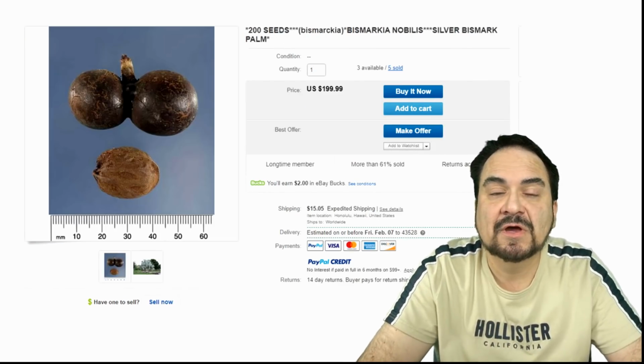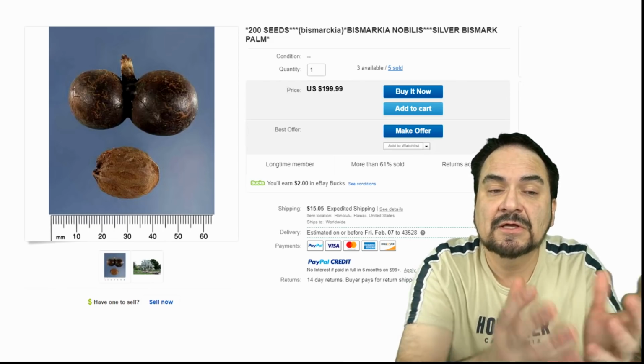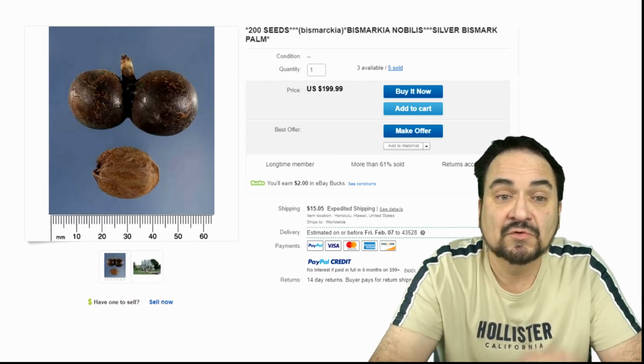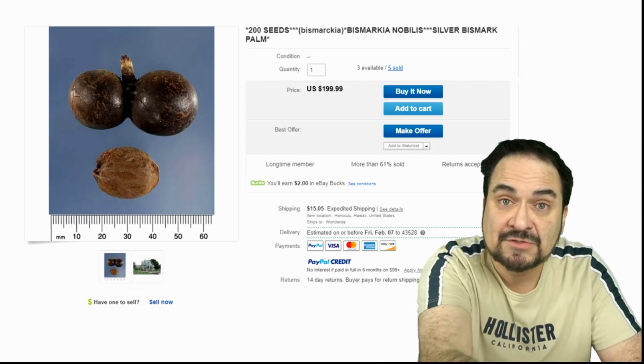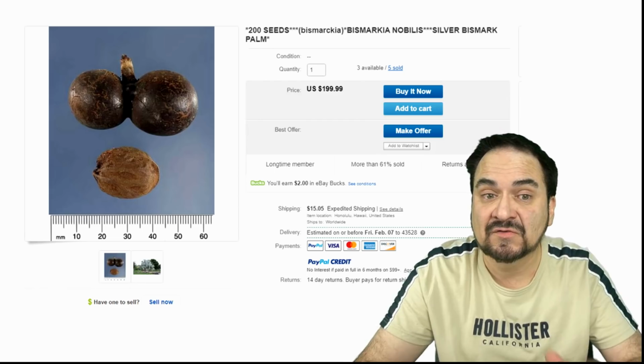Here's another interesting item. These are palm trees. These are trees again. Trees do sell very well, even these sorts of things. There's 200 seeds in here. This is a magnification, so they're blown up. These trees can literally have tens of thousands of seeds in some cases.